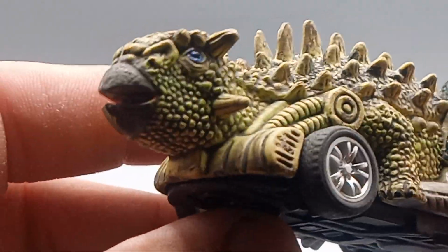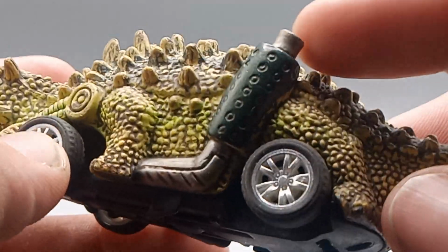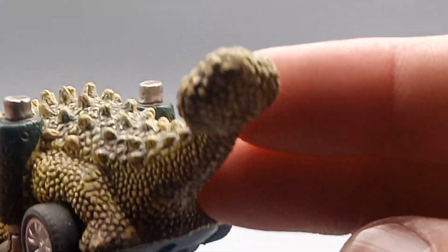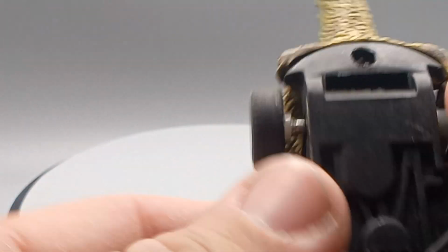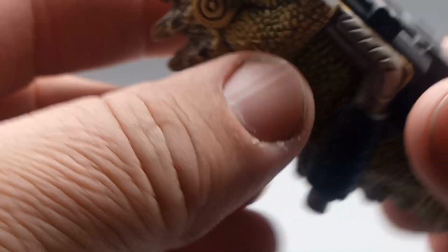Pretty cool, guys. Pretty good details on this for a little Hot Wheel thing. There's the mufflers, the spikes, and look at that spike tail right there. You do not want to mess with that back in there. As well, it's kind of a little sticky, so I don't know if it's gonna roll. No, it doesn't. Wheels are kind of not working right.